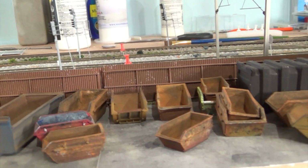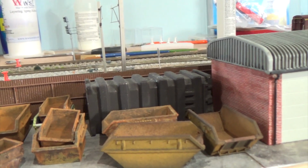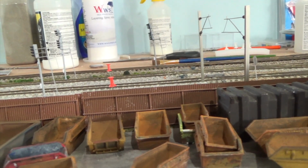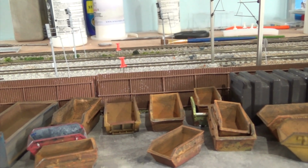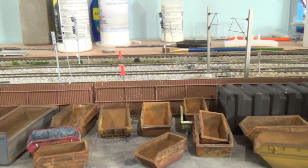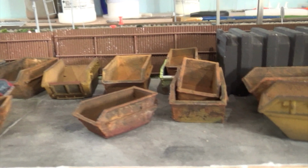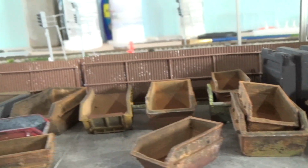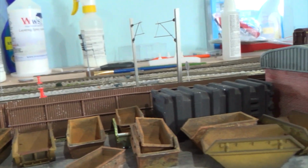I also bought a couple of the skips from Goodwood Scenics, and they came pre-painted. In addition to that, I bought a number of 3D printed skips off eBay, and then sent them off to a mate of mine who is much better at weathering than me to give them the treatment required. So I hope you'll agree, they actually look absolutely fantastic. Certainly much better than I could have done.